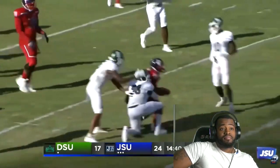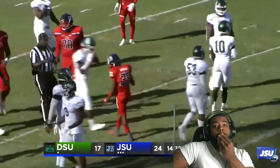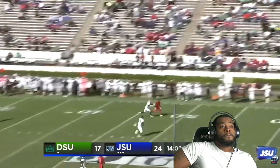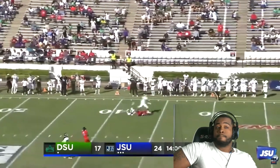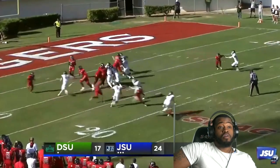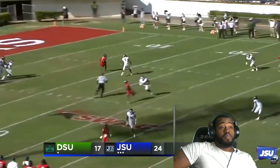Santee with a nice run, a 15-yard burst. Shadua Sanders back to throw. Wind it up. Firing it deep down the side. And it is incomplete. Man, that defense buckled down.